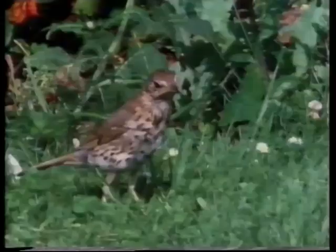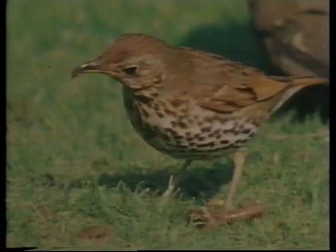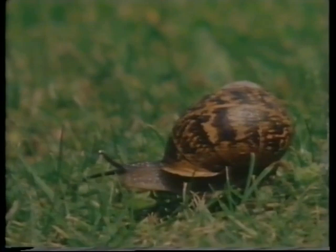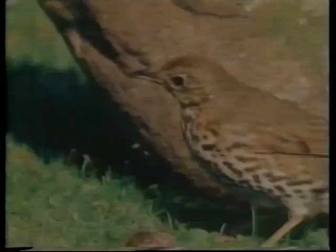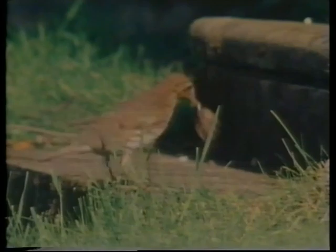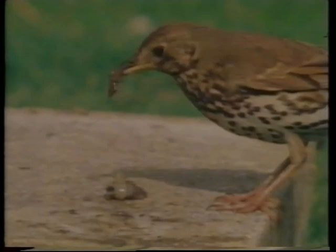The song thrush feeds in a similar fashion to the blackbird, short runs or hops followed by a pause. In dry weather, they feed on snails, smashing the shells on a stone, the anvil. The nest is rather like a blackbird's, usually in a hedge or a bush, but unlike the blackbird's, it's lined with mud.